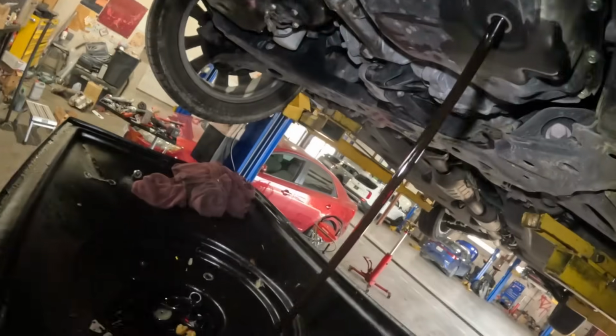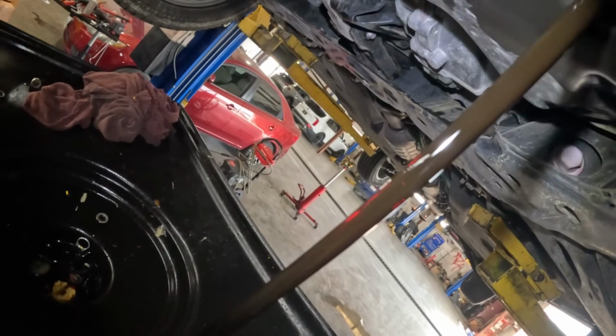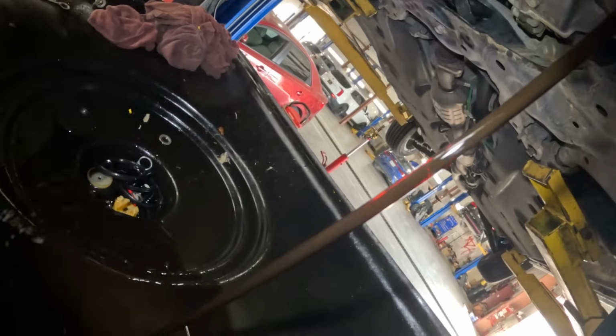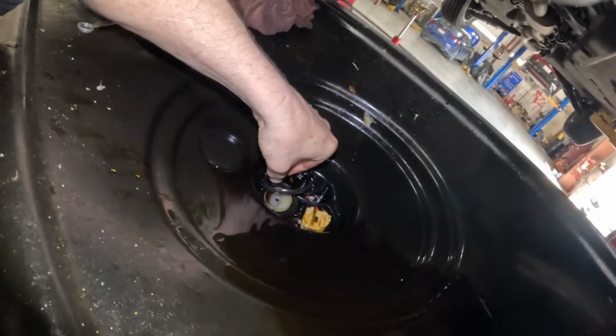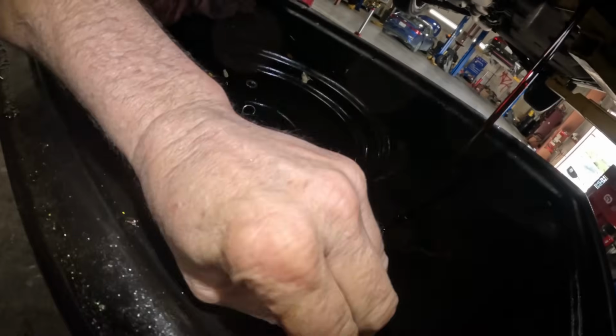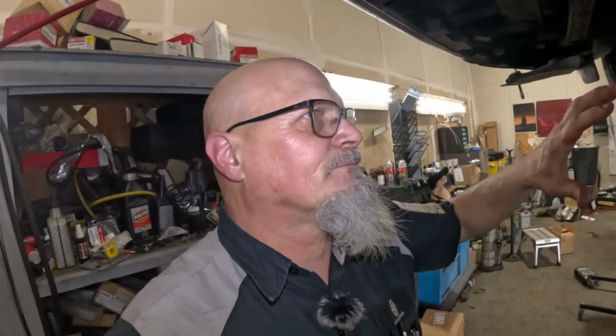And I don't know if you could see that fluid. It's definitely not blue anymore. It was blue just a little while ago. Just looks like regular fluid. Somewhere in here is the drain plug. Yep, that's hot. So I'm gonna go ahead and drain it.